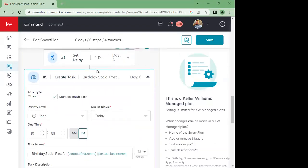What are you under? View steps? Are you under view steps? Edit. I believe view steps will do it as well on some people's. This isn't super important. I'm just kind of showing you how the birthday smart plan works. That was like the little pencil across the top. Right. All the way on the right-hand side, under actions. Thank you.